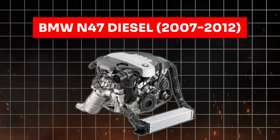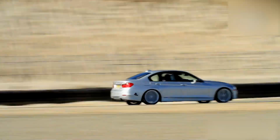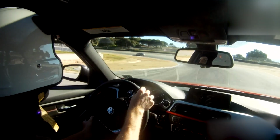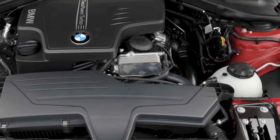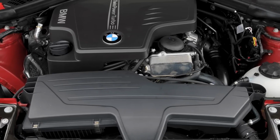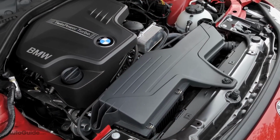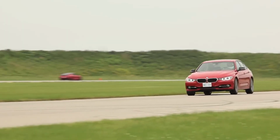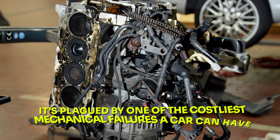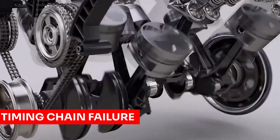Let's jump in. BMW N47 Diesel, a timing chain disaster. If you drive a BMW from 2007 to 2012 with the N47 diesel engine, you might want to listen closely, because this engine comes with a built-in time bomb. At first glance, the N47 seems like a solid choice. It delivers strong torque, great fuel economy, and smooth performance on paper. But in reality, it's plagued by one of the costliest mechanical failures a car can have: a timing chain failure.